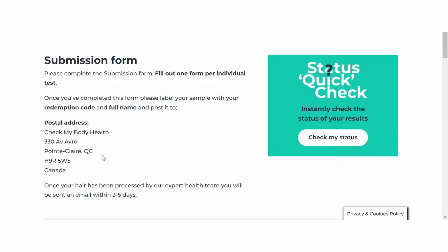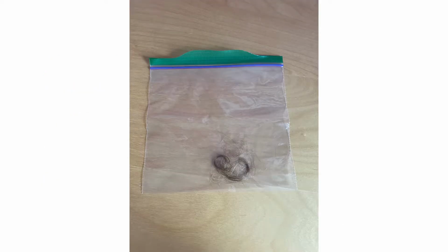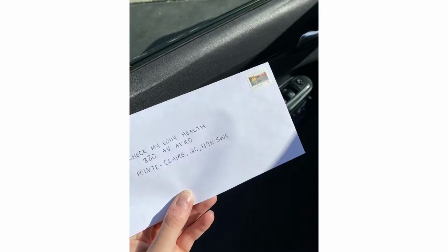I purchased one of their tests, and then I received a redemption code, and I had to mail them hair samples, and it took around a couple of weeks for me to get the results.